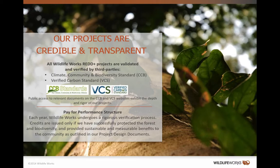And I would like to note that in addition to these two standard bodies certifying each of the projects that we create, they also audit them on an annual basis using third-party auditors. So each year our projects are audited to ensure that we are doing on the ground what we state we are going to do in our project documents.